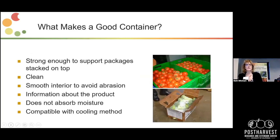So what makes a good container? Well, the container needs to be strong enough to support the product that's inside it, but also to allow for product to be stacked on top. Because of unitization and the need to handle products efficiently, we're creating pallets of product. And so we're stacking 10, sometimes even 12 boxes high, depending on the size of the box. So it has to be strong enough so that the product is not what's holding everything up.